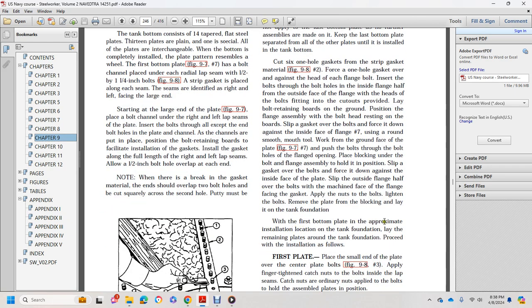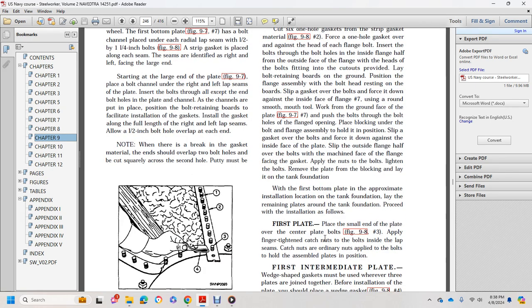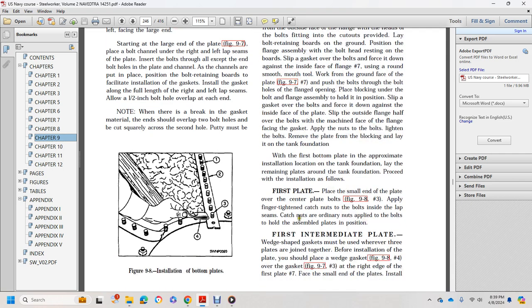With the first bottom plate at its approximate installation location on the tank foundation, lay the remaining plates around the tank foundation. Proceed with the installation as follows. First, place the small end of the plate over the center plate position bolts, Figure 9/8, number 3. Apply finger-tightened catch nuts to the bolts inside of the lap seam. Apply the catch nuts to the bolt holes with the assembled plates in position.